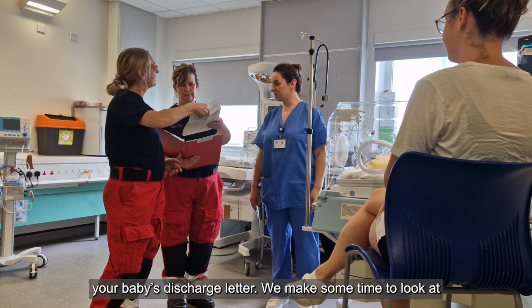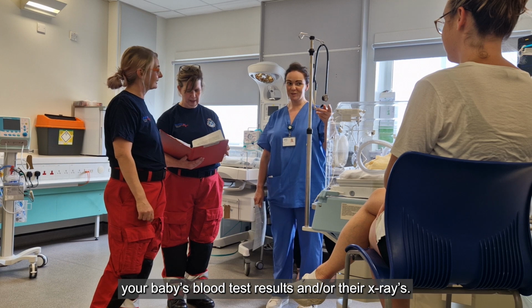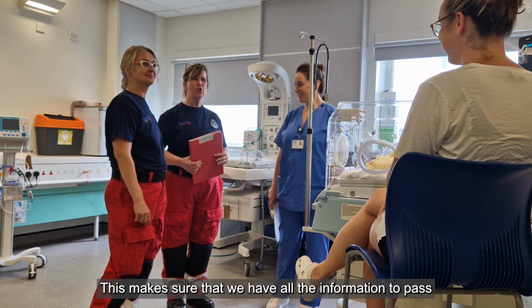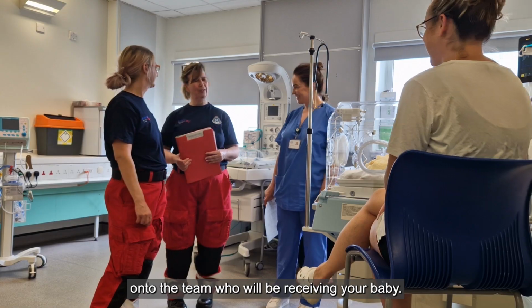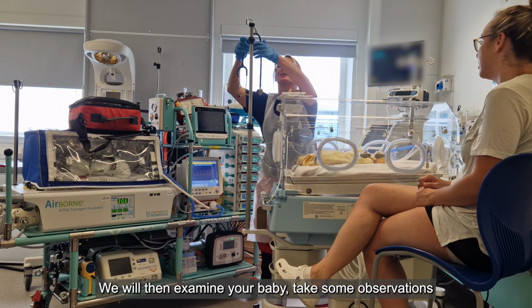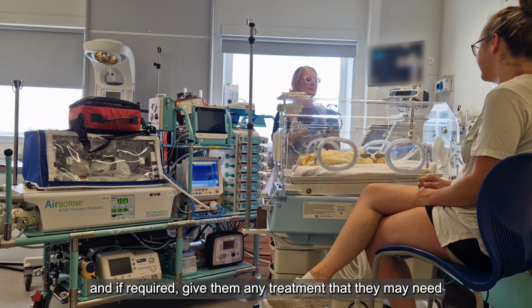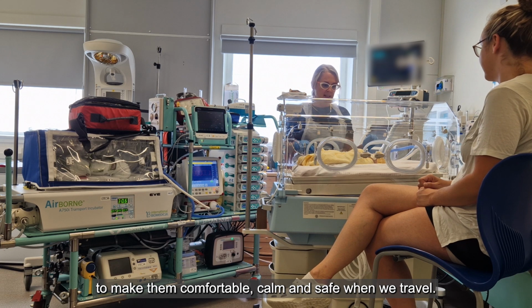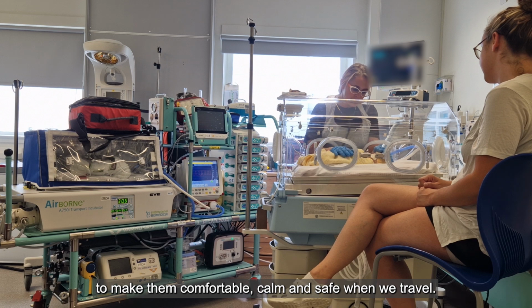We may take some time to look at your baby's blood test results or at their x-rays. This makes sure that we have all the information to pass on to the team who will be receiving your baby. We will then examine your baby, take some observations, and if required, give them any treatment that they may need to make them comfortable, calm, and safe when we travel.